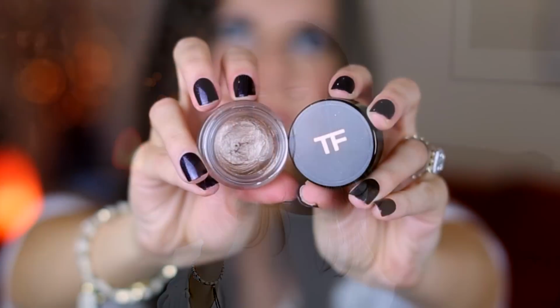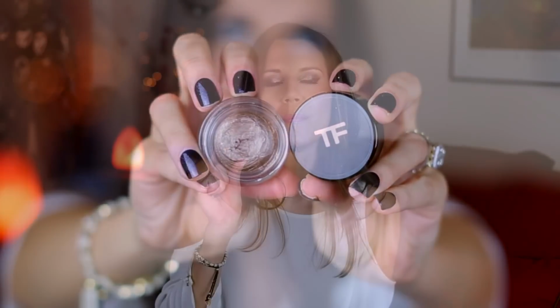Okay, this is from Tom Ford. This is the cream color for eyes. This is in platinum. Beautiful, gorgeous, like holy smokes, amazing, okay? Look at that color. It's pretty, right? I spent a lot of money on this, but I've barely used it, and that's because A, it gave me a weird rash on my eyelids, which sucked because I really love the way this looks.